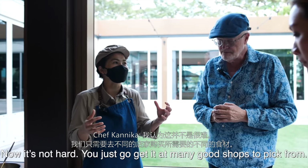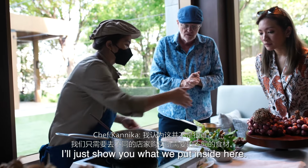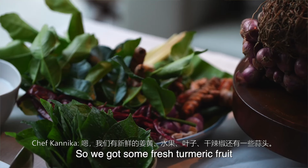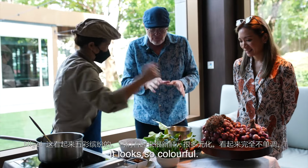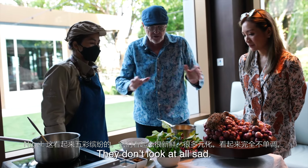It's not hard. You just go to the many good shops where you can pick up ingredients. Let me show you a little bit of what we put inside here. We've got some fresh turmeric, pafelam fruit, and the leaves, dry chili, shallot, and the sexy garlic. It looks so colorful. They look so fresh and vibrant. They don't look at all sad.